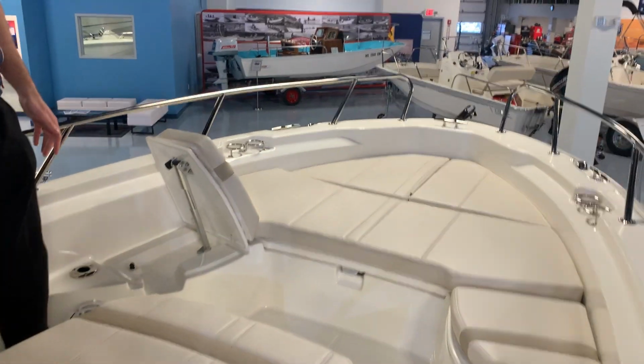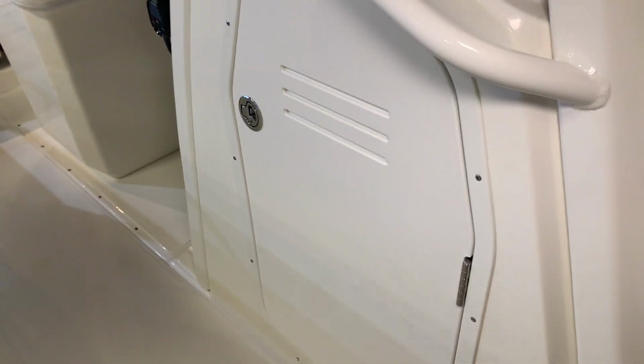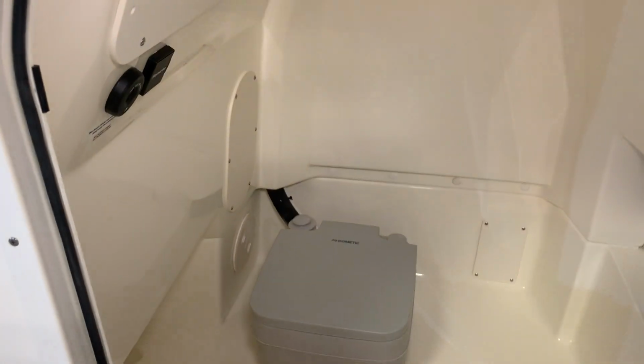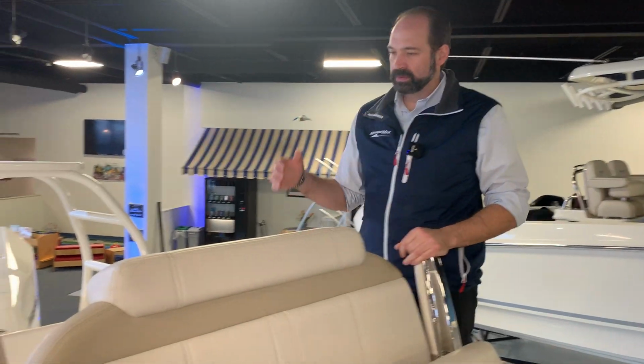Your head access is on the port side. This boat is equipped with a porta potty with pump out. A little deeper hull, great features.